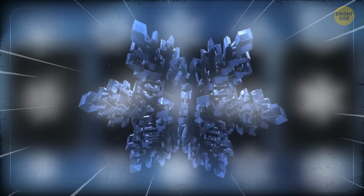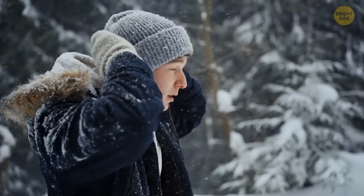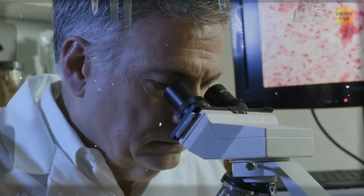The reason for all this variety is the path each snowflake makes to fall to the earth. Each one of them faces a tiny bit of different atmospheric conditions on its way to the ground. All of them have 6 sides, that's for sure. But in 1988, a scientist found 2 identical snowflakes. Turns out they can be identical.